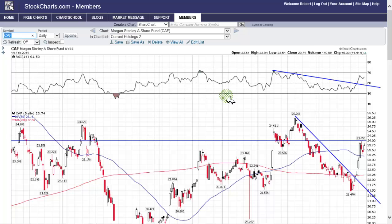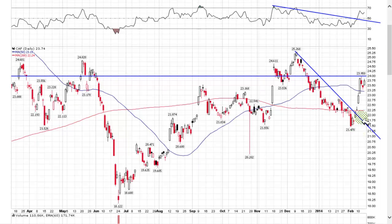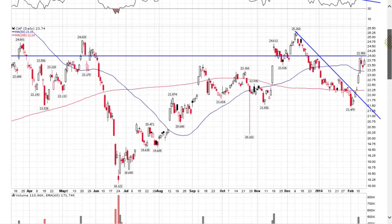Next stock up for AJ is CAF. This is Morgan Stanley, the A-share fund. Good breakout on a daily chart. Resistance at 23.95.